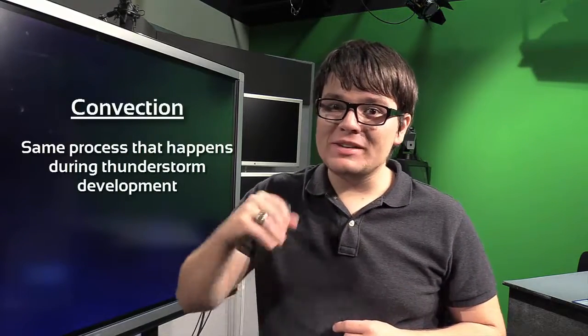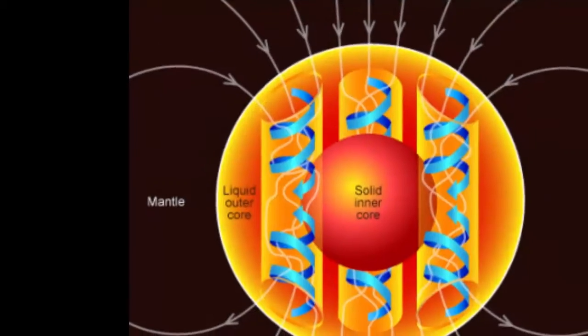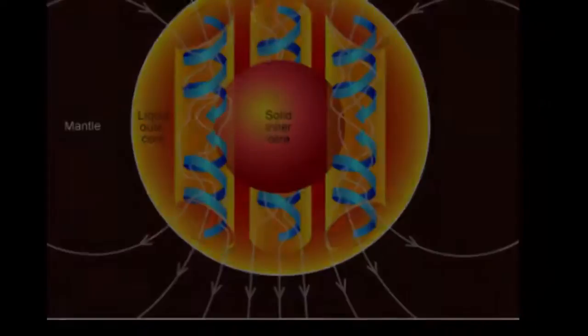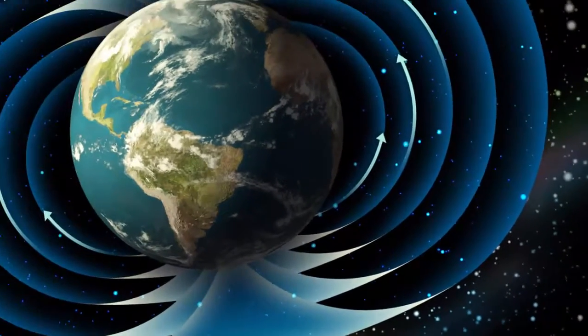We call this process convection, and it's the same process that happens here in the lower portions of our atmosphere to produce thunderstorms. It's this convection of the nickel-iron outer core that creates a giant magnet within the Earth whose magnetic field radiates outward into space for tens of thousands of miles.